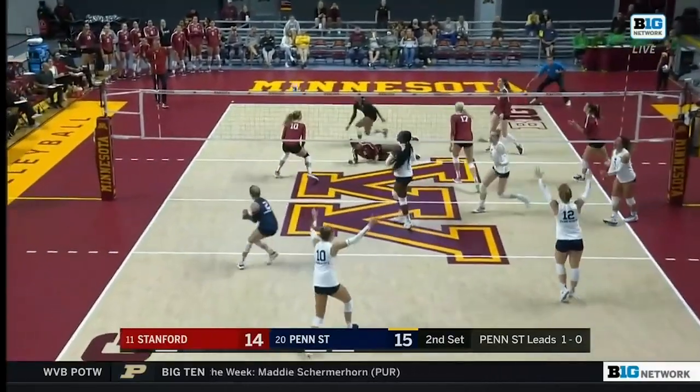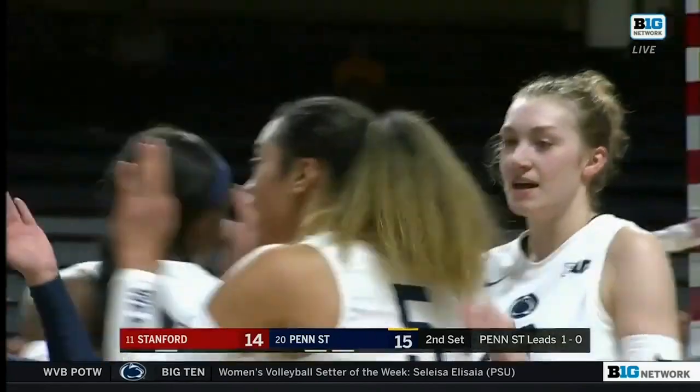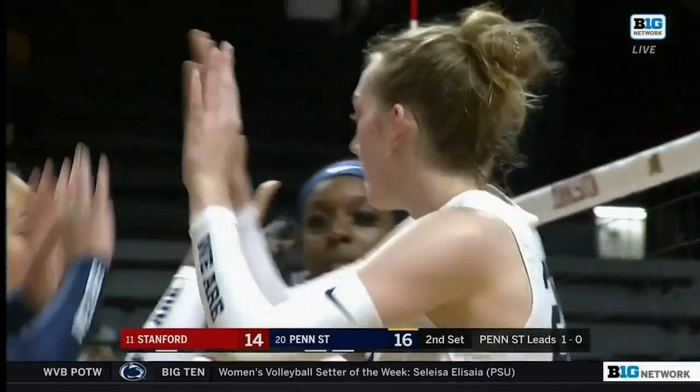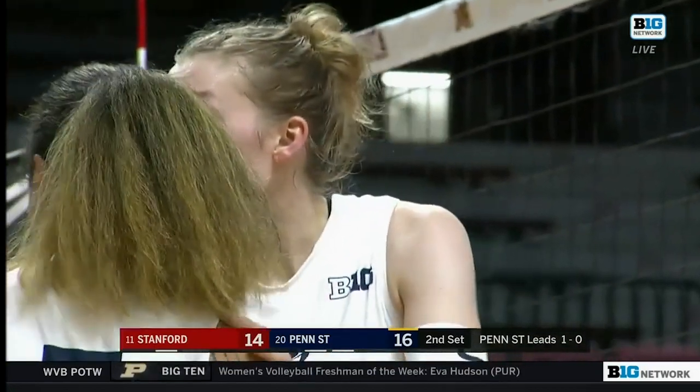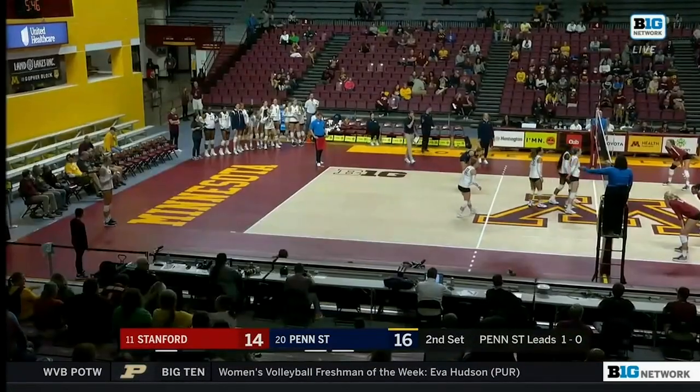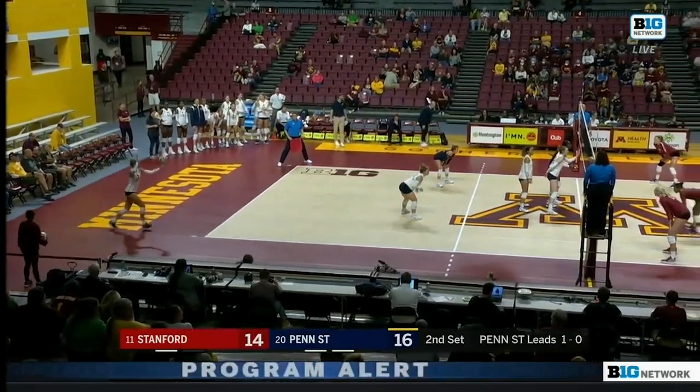Rubin getting blocked consistently now. That's Elisaya. Elisaya, an undersized setter, only stands at 5'10", but sometimes when you're undersized, you have to make your presence known. You want to play bigger than you are, and Elisaya has done that tonight defensively at the net and offensively, throwing in some impressive tips.